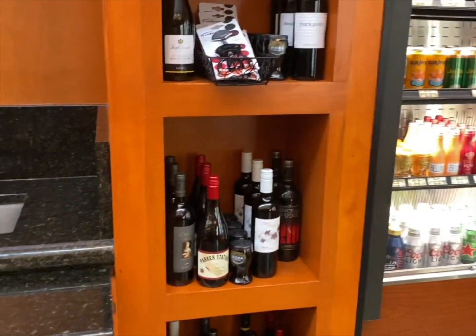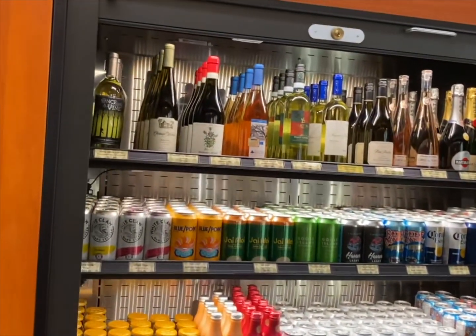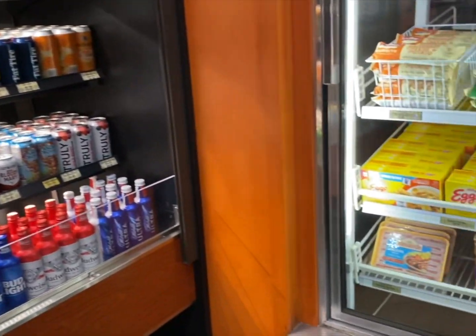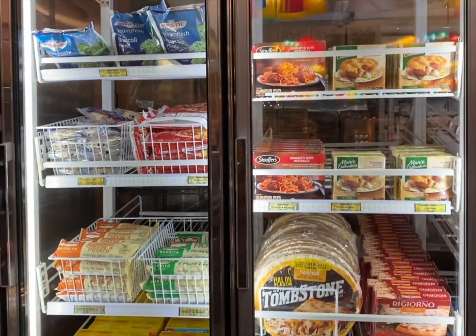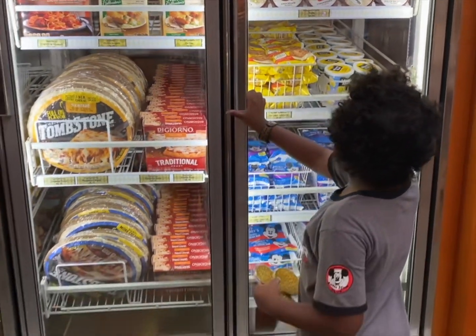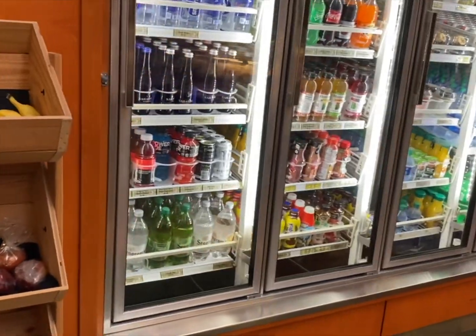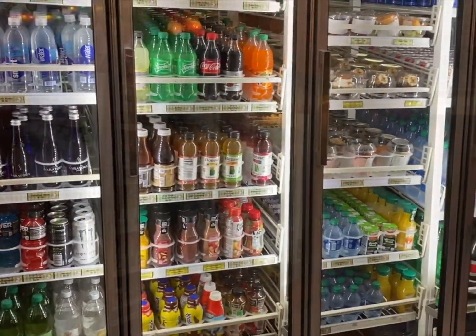So they have a selection of wine and alcoholic beverages. They also have a selection of food that you can get to cook in your room. Including the ice cream sandwiches that someone loves so much. And your basic assortment of soft drinks. They sell Coke products here.